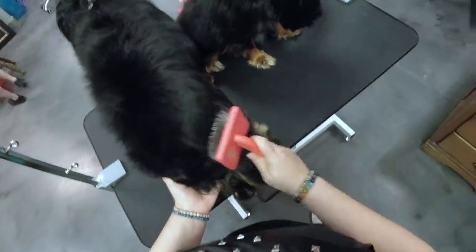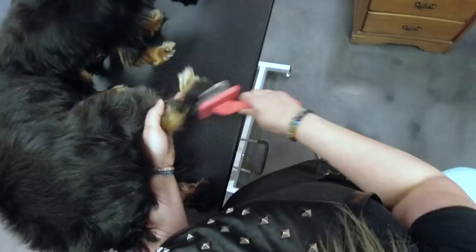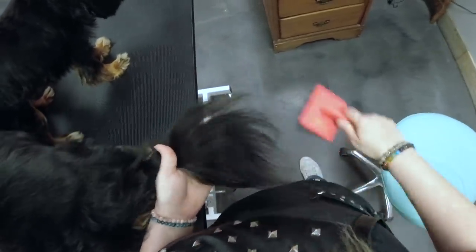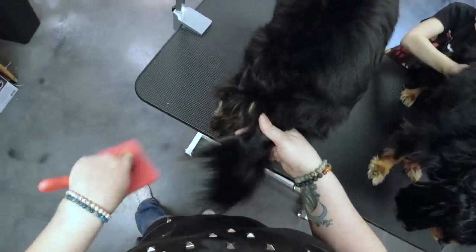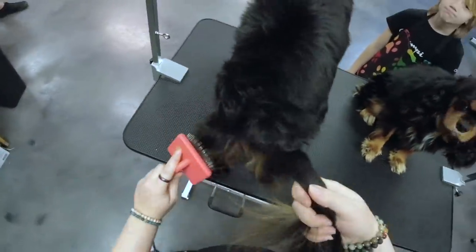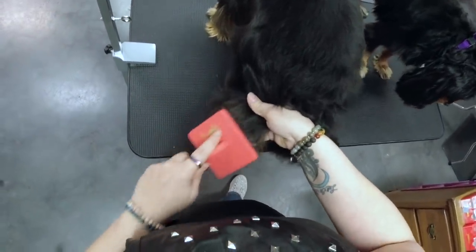Get up. Callen's trying to wag his tail while I brush him. You don't have to brush them, sister. Okay. Get your foot up. Good girl. I can brush them.